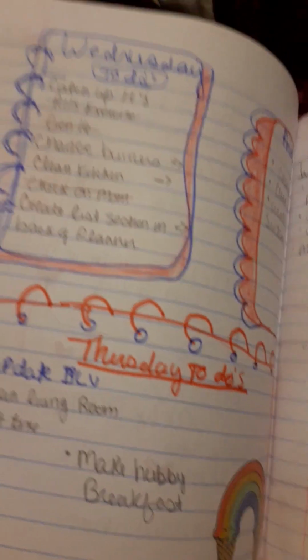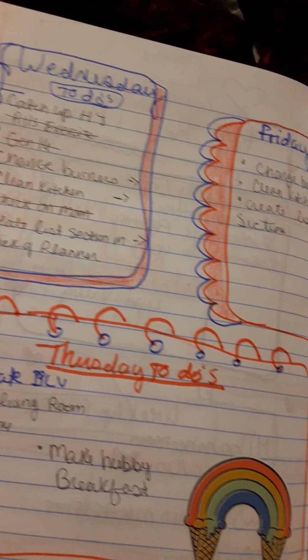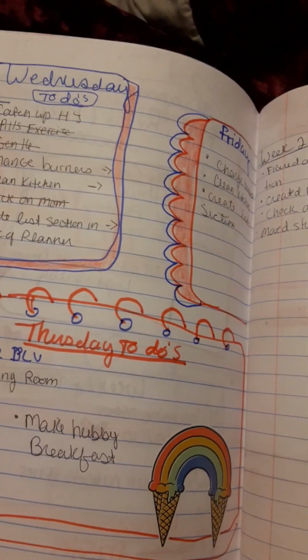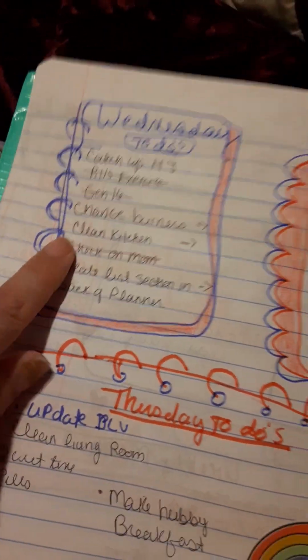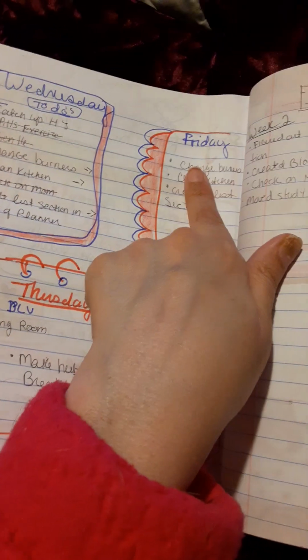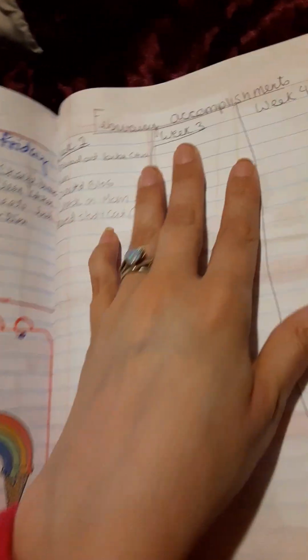And then what I do is literally make little task lists for each day of the week. So this would be kind of like a daily, but in little notebooks. So this was Wednesday's task list, Thursday's task list, Friday's task list. So this would normally take up 2 pages.